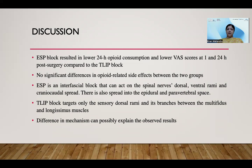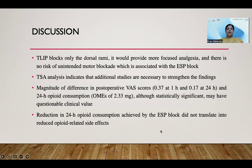ESP is an interfascial block that acts on the spinal nerves, dorsal and ventral rami, and has a craniocaudal spread. There is also a spread into the epidural and the paravertebral spaces, whereas the thoracolumbar interfascial plane block targets only the sensory dorsal rami and its branches between the multifidus and the longissimus muscle. The difference in the mechanism can possibly explain the observed results in this study. The thoracolumbar block blocks only the dorsal rami and provides more focused analgesia, and there is no risk of unintended motor blockade when compared with the ESP block.